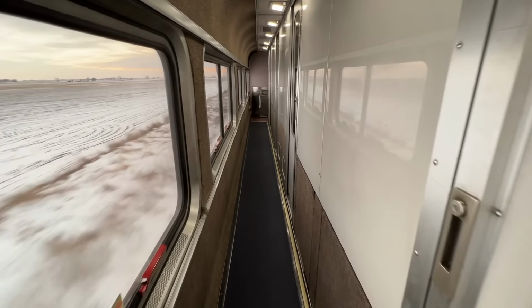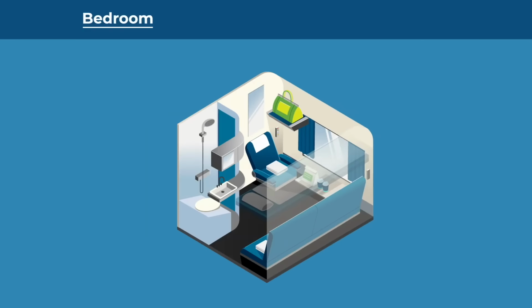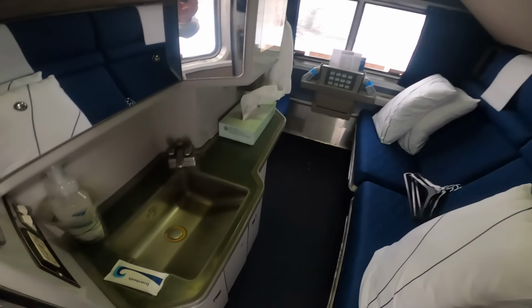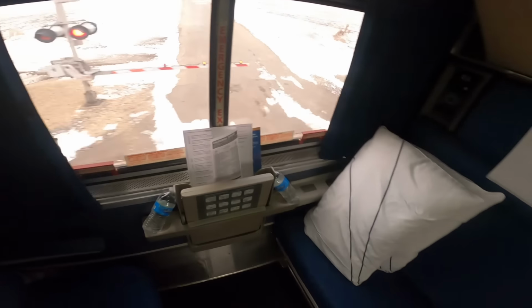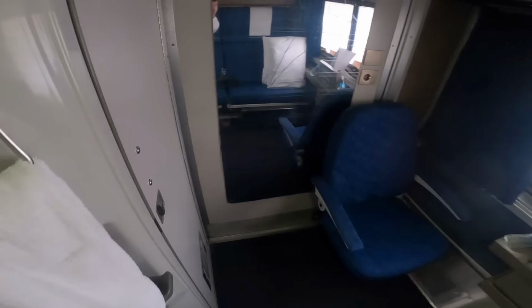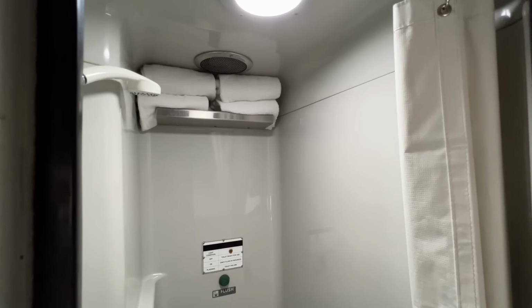As we sail through the snowy countryside, let's go and explore the other sleeping quarters, namely the bedroom. Significantly wider and more spacious than the roomette, there's a sink and vanity mirror as you enter. Once inside, you'll note a comfy armchair and sofa. The sofa actually converts to a bed, and you'll be able to fold down your other bed from above. The real benefit of this room is it's ensuite, unlike my roomette, and it's complete with a proper shower.